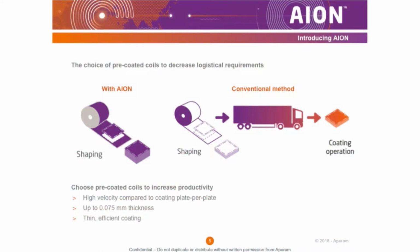Okay, and which is the advantage of pre-coated material for the companies that produce stacks? For example, we have two different types of material. We have what we call pre-coated and what we call per batch. Pre-coated means that we have the coil which is already coated, and later we are going to shape or stamp the material. So we are going to have better logistic cost, because with the conventional method, you have to take the coil, stamp it, shape it, take the bipolar plates, send them to a coater, coat them plate by plate, and take them to your facility as well. So in terms of logistics, we are going to earn money, but also in terms of productivity.